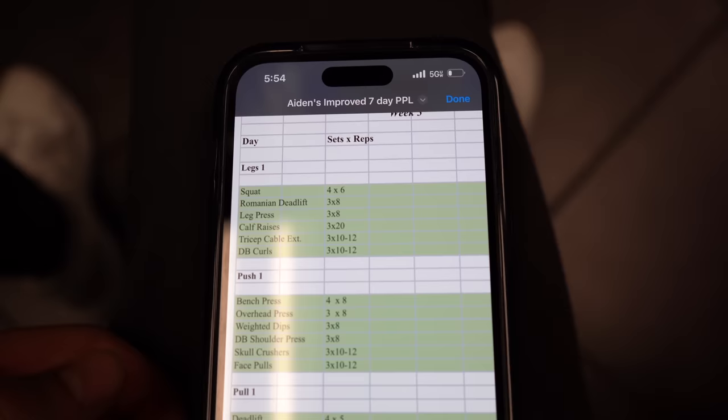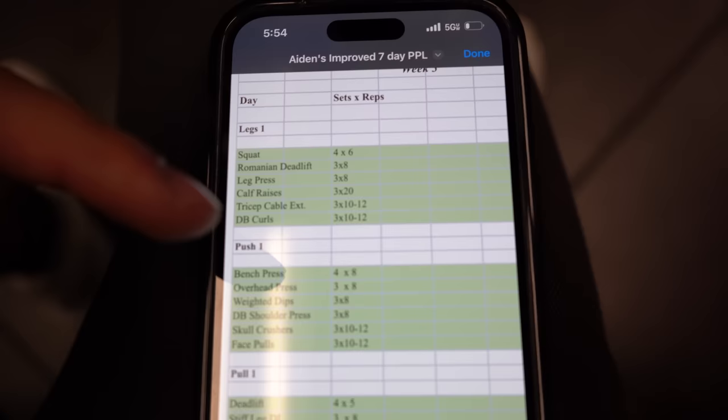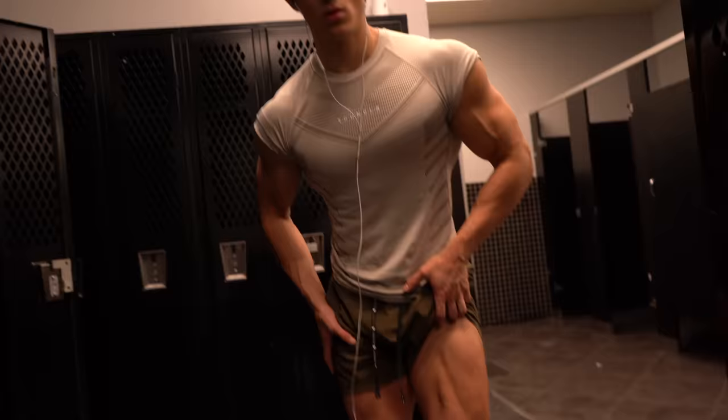All right, so that's everything we did. We did squat, then Romanian deadlift, leg press, calf raise, tricep cable extensions, and dumbbell curls. And finished up. God damn. Aesthetic.